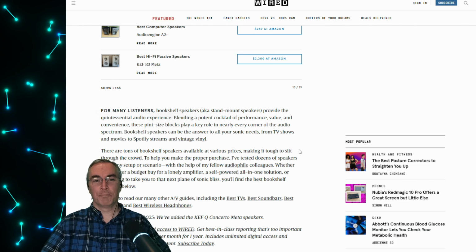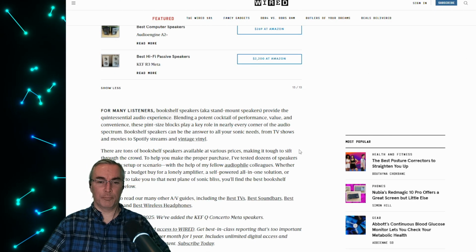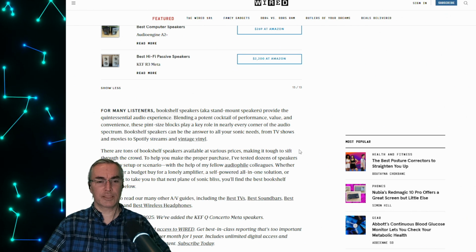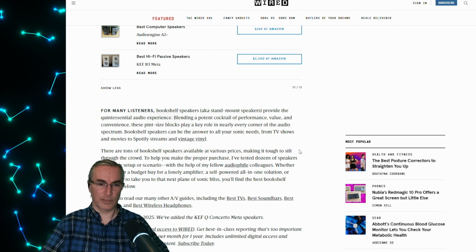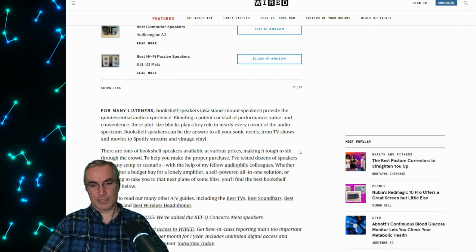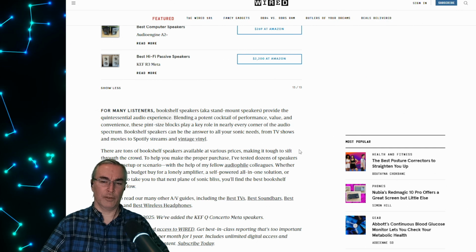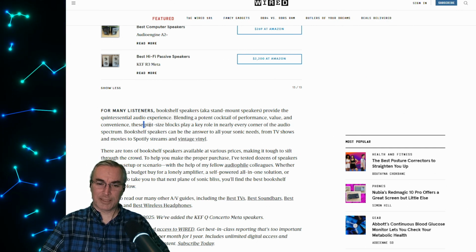But anyway, it says here: for many listeners, bookshelf speakers, aka stand mount speakers, provide the quintessential audio experience, blending a potent cocktail of performance, value, and convenience. These pint-sized blocks play a key role in nearly every corner of the audio spectrum. And now it says pint-sized blocks.